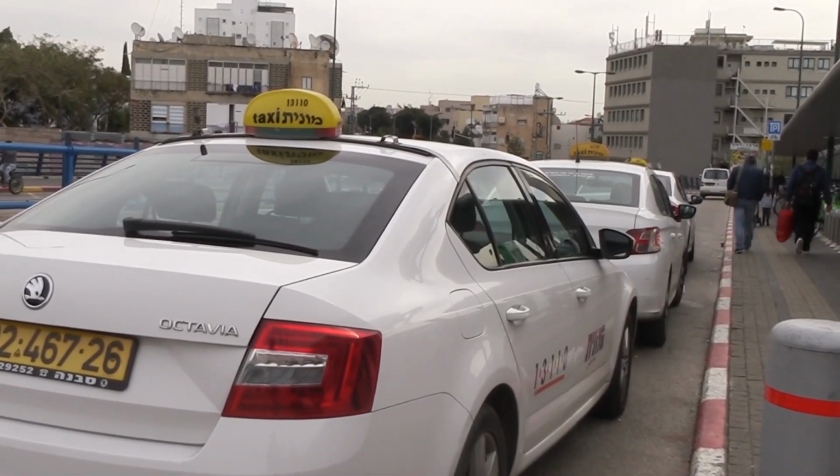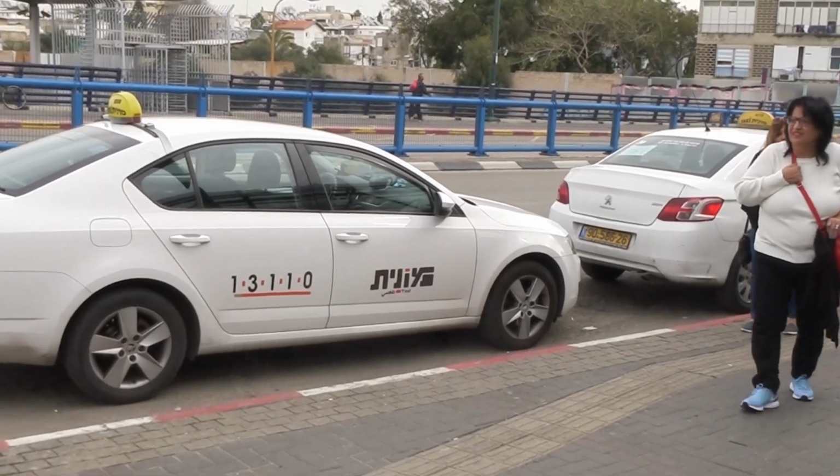If you plan on taking taxis, I highly recommend using an app. That way you run a smaller risk of getting ripped off. In Israel, we don't use Uber, but we do have Gett and Yango. The next one is Google Translate.